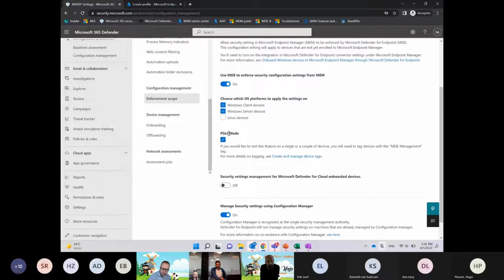The other feature that we're adding, and this is really based on customer feedback over the past months, is that some customers are telling us they want to be able to test this feature. And in order to test it, they want to decide on a per-device basis which device they want to bring into management via MDE security settings management.